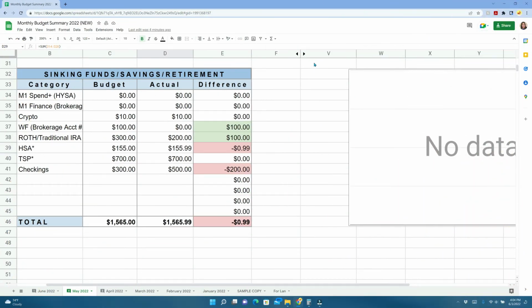All right, so for the sinking fund, savings, and retirement, still the same thing. I haven't really been contributing to my high yield savings account and my brokerage accounts because I've been trying to speed up my student loan payments. For now, the first thing is my Coinbase account. I'm just contributing $10 every month. Again, if you want to diversify your investment portfolio, you can sign up using my Coinbase link. If you deposit $100, you get an additional $10 for free, and I also get that additional $10.